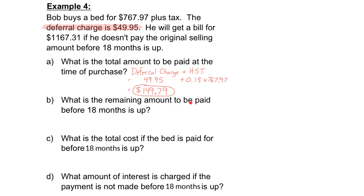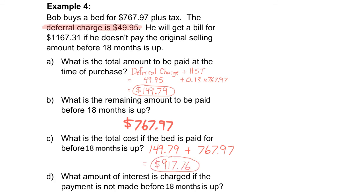So what is the remaining amount to be paid before 18 months is up? Well, you've paid the deferral charge, you've paid the tax, so the only thing remaining is the original price. So you still owe $767.97. What is the total cost if the bed is paid for before 18 months is up? Well, he pays the deferral charge plus HST and the remaining amount. So if you add those together, you end up with $917.76. That's the total cost of this bed if you pay things back on time. And if he doesn't pay it back on time, that's going to be how much he has to pay.